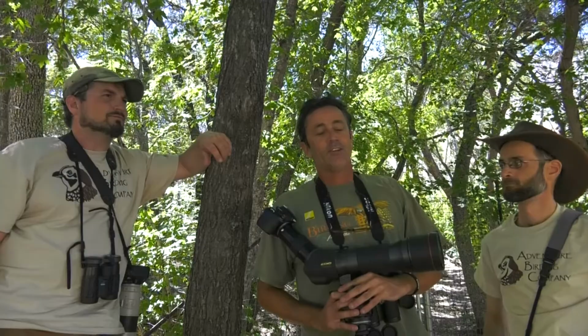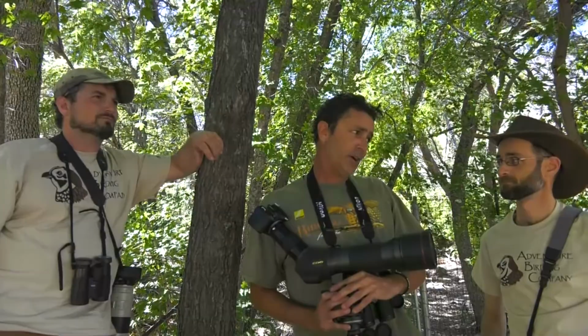This afternoon, we're at Miller Canyon looking for spotted owls. John, are the owls around here? I don't know if we're in the right area. Let's take a look anyway.